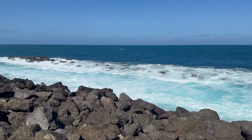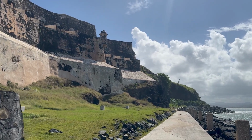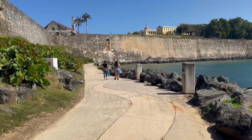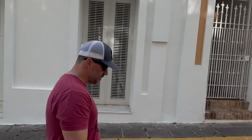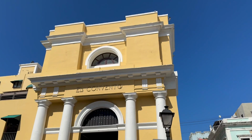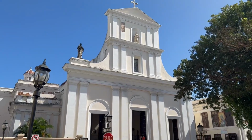There are some stunning views of the ocean as well. A pretty fun place to spend a few hours. It is free to walk the grounds, but there is a cost if you want to go inside for the tour, which we didn't do. I'll leave that up to you if you plan to visit. After touring the Castillo, we walked around Old San Juan for a bit. I really like the architecture and the cobblestone streets, as well as the old churches.